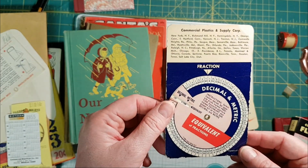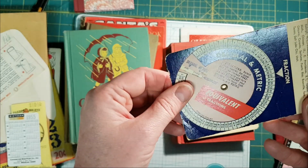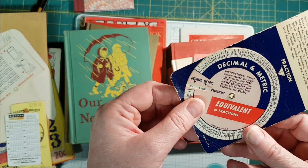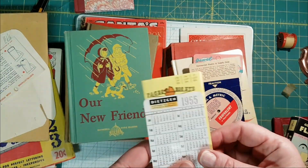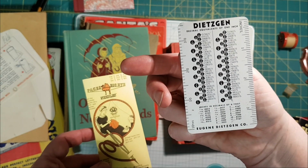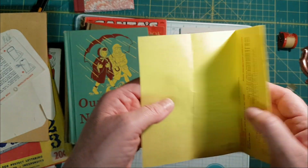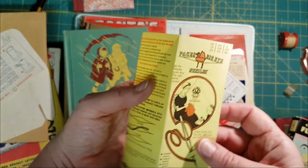This is a little wheel that, you know, if you want to know how much 3/8 of an inch equals, 9.525 millimeters. So it just has this little wheel. Here's a little 1955 calendar, and this also has inches and decimals of a foot. This is a little card for needles. There's nothing in it, but you can order more.